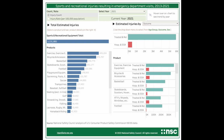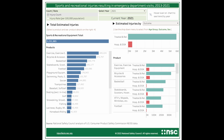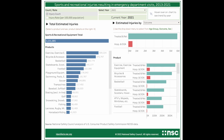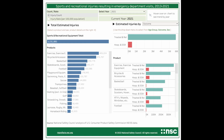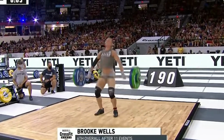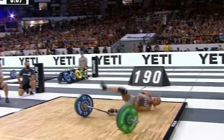According to the National Safety Council, 3.2 million people suffered a recreational injury in 2021 alone, with a cost up to $60 billion. Now, if we take a closer look at the graph, we see that a large chunk of these injuries are exercise-related. This tells us that people hurt themselves while working out, and injured people have a tendency to quit exercise or working out altogether.